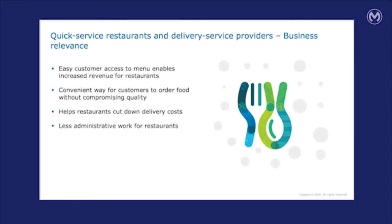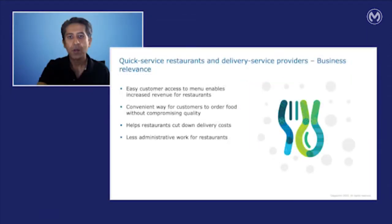Food delivery services also help restaurants cut down on the delivery costs, since the restaurants don't have to manage the logistics and the costs in terms of owning the fleet of vehicles and or delivery staff, etc. Which means it also lessens the administrative work for the restaurants. And the restaurant operators can focus on their core competency of operating their restaurants and not worry about managing delivery, operations, and logistics, etc.